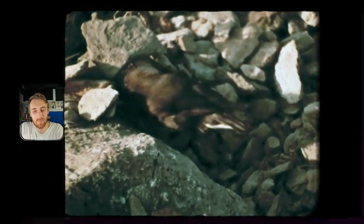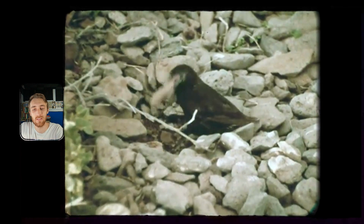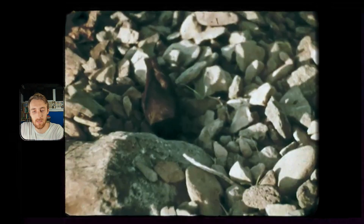Even their day-to-day habits are noteworthy. It is common to see a bird move objects 20 to 30 times its own weight in quest of seeds and insects.